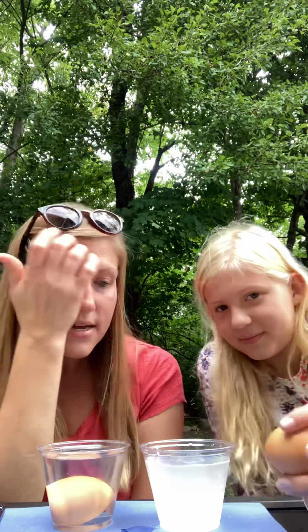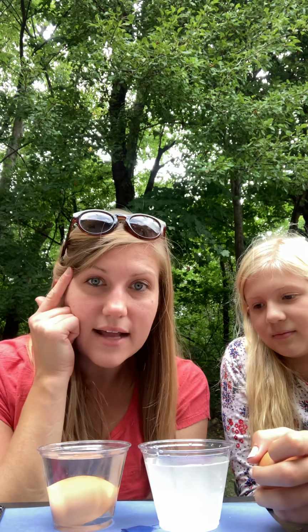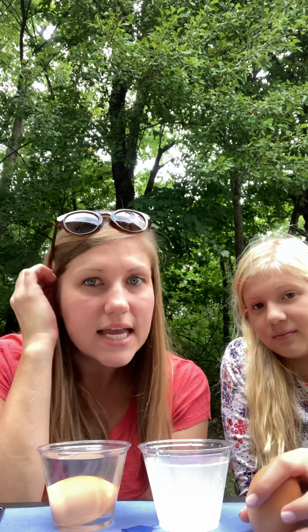So it sunk. The egg sunk. Now we have salt water. Kate's gonna help me drop it in. And salt water is like the ocean, and it is more dense than fresh water. So put on your thinking caps and tell your mom and dad, do you think it's gonna sink or float? We're gonna find out. All right, Kate, drop it in.